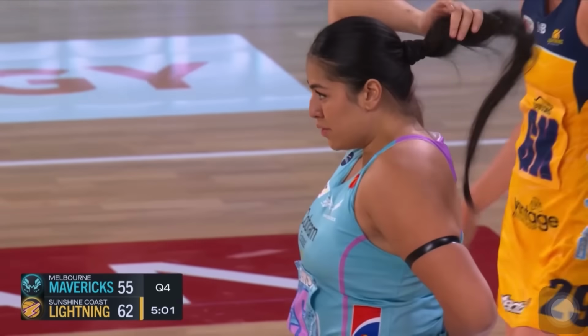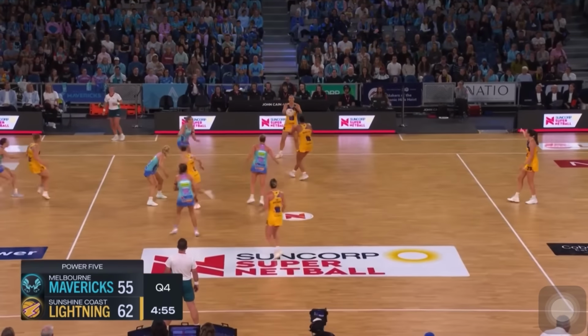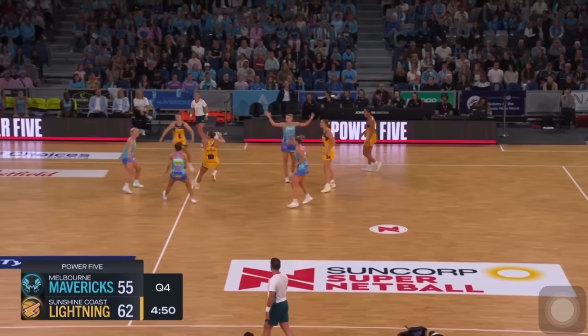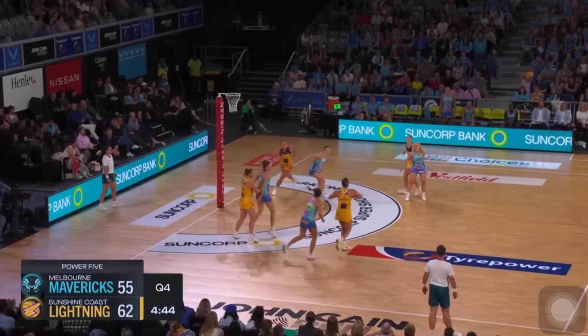A fired up meeting for the Lightning at that timeout. We know that they haven't got a win against the Mavs. They lost last year, both games by 1 goal. They're fired up. They really want this one. The key points from Belinda Reynolds was no penalties in that goal circle, no second chance shots. And to make sure you pick and choose.